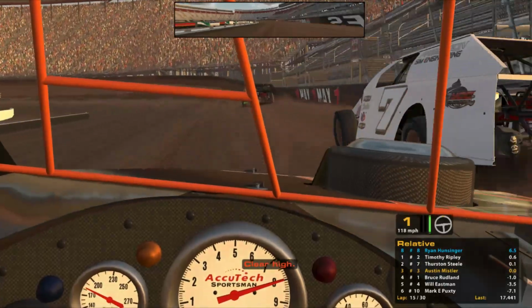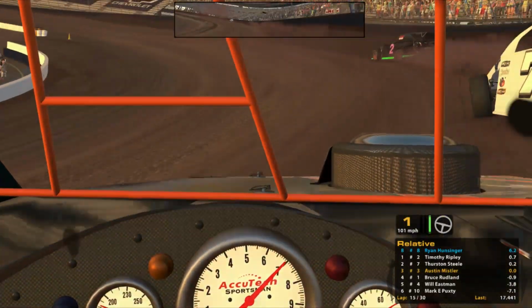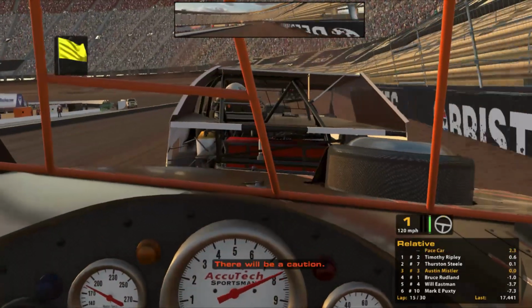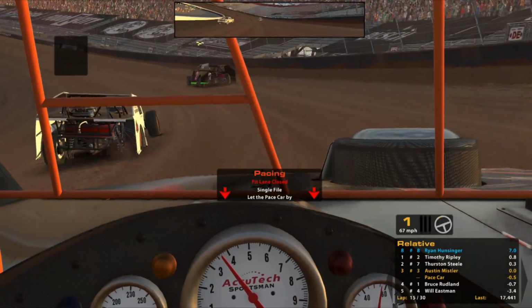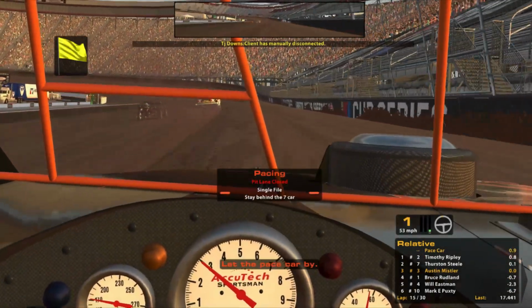In the wall a little bit. Okay, he kept it going. I knew he was high there coming off the corner. I thought he was gonna really bounce it off though, like I did. Oh, come on. Don't want these cautions. Really do not want these cautions, because we were making up some real good ground on the 2 car.